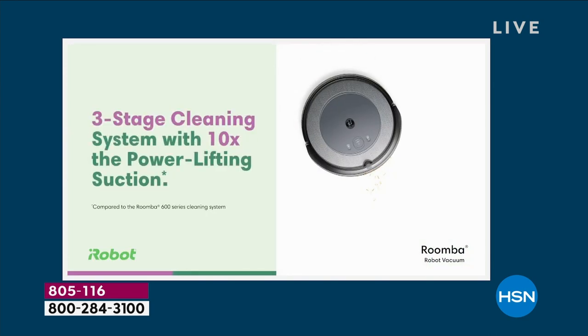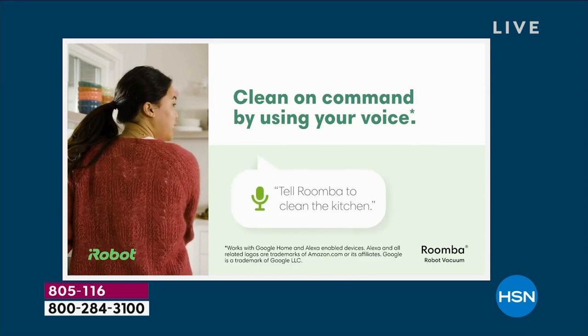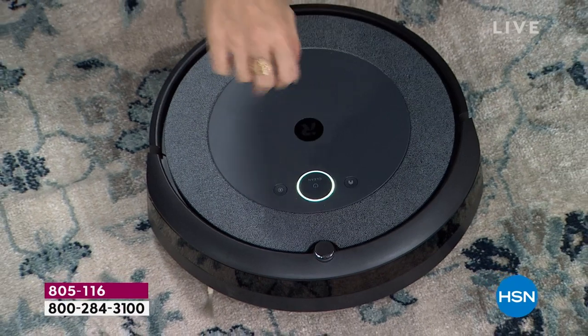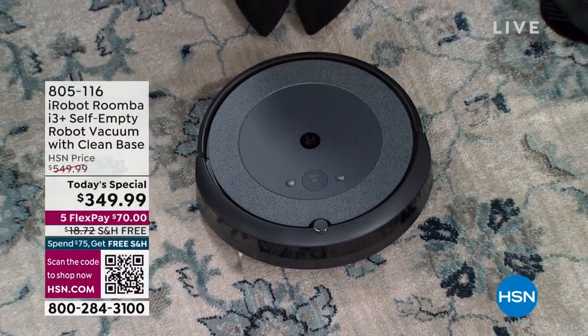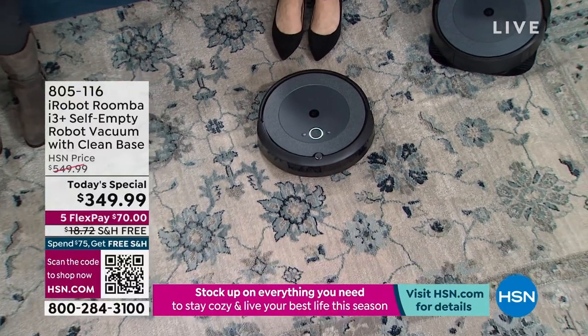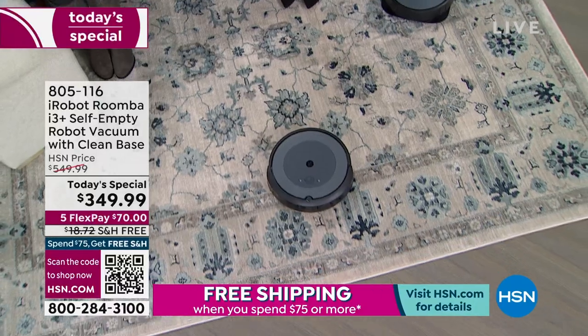I am talking about not only the ability to have three-stage cleaning and an edge-sweeping brush. You can voice command this. You can also use your app to turn it on and off. You can program it so you don't even have to use anything. It'll just automatically do everything you want it to do. But this has different features even than what we have offered in the past.